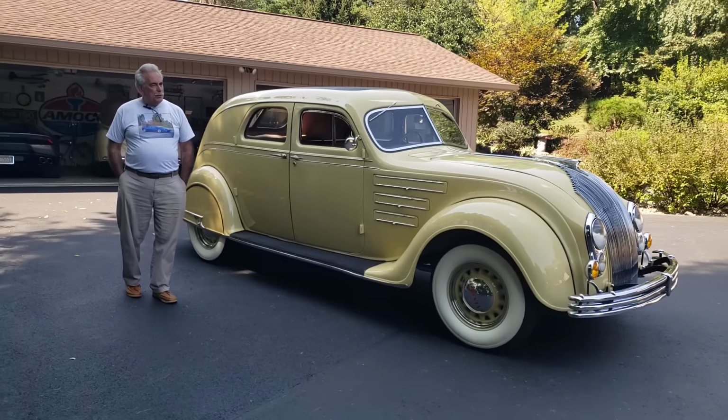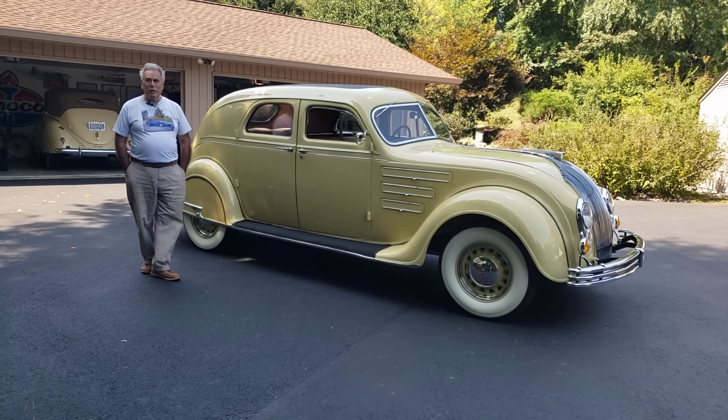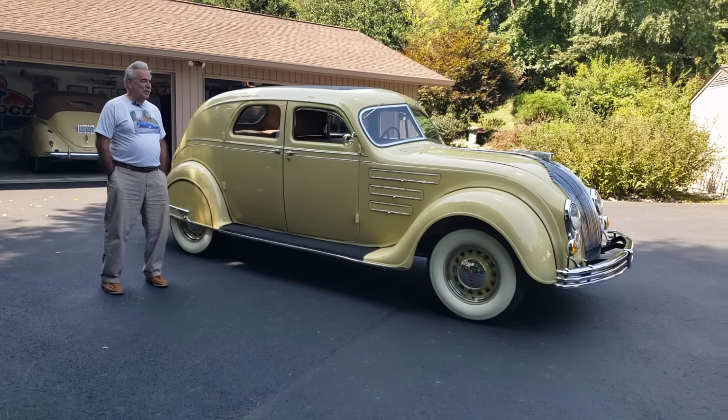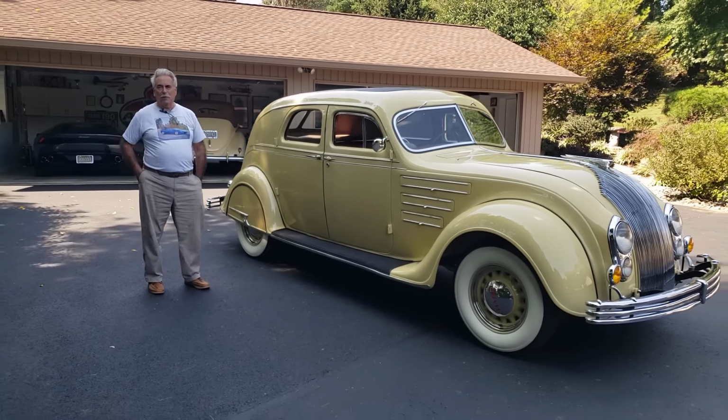Didn't have to do a ton to it. Ended up rechroming some things. I will say the car had absolutely no brakes when I bought it, which was an adventure getting it out of the trailer. The car had sat for a number of years.